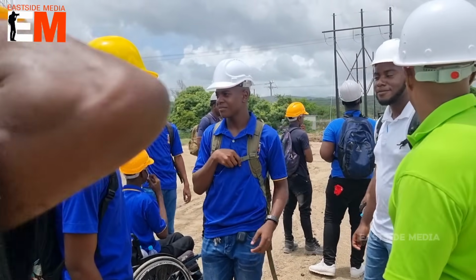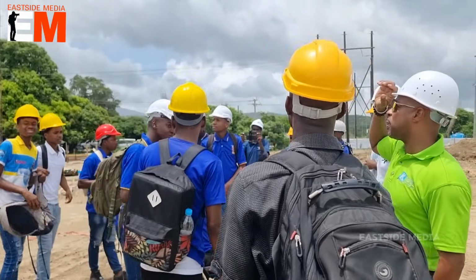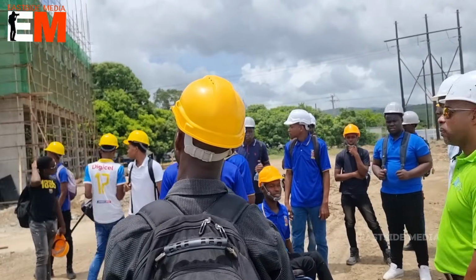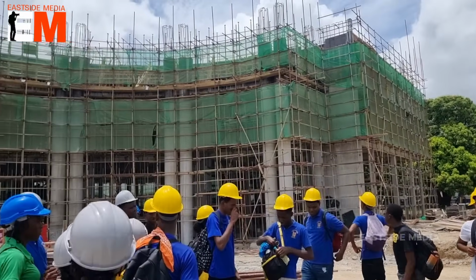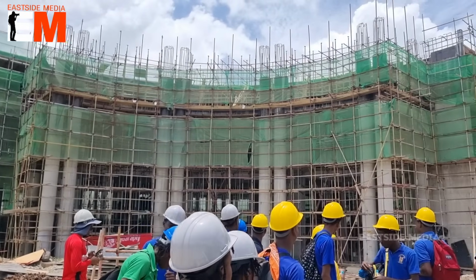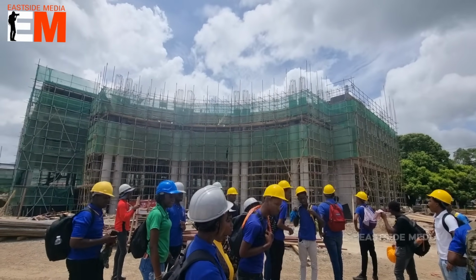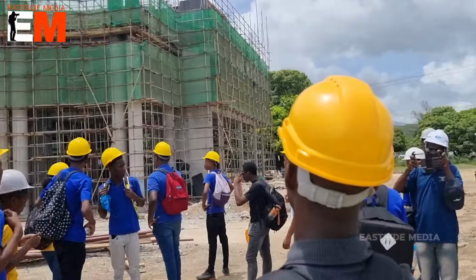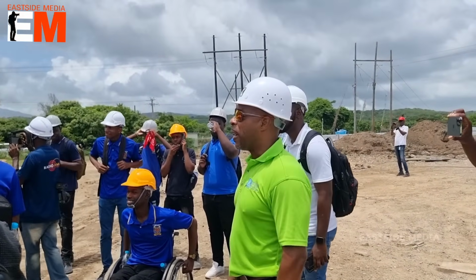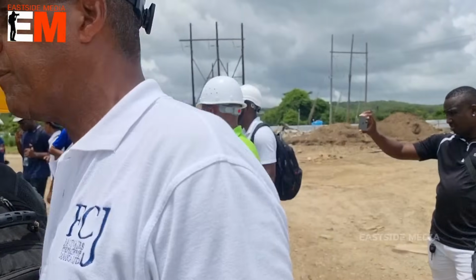Alright, gentlemen and ladies, we have what we would like to think will be the most modern courthouse in the entire Caribbean. It depicts justice. You notice you have 8 columns at the front. It has an imposing feel. Of course, this is St. Thomas. This is Paul Bogle's country, right? It says justice, and justice for all. Despite where you come from, despite the ethnicity, despite how much money you have, justice for all, right? As I said, it's very imposing.